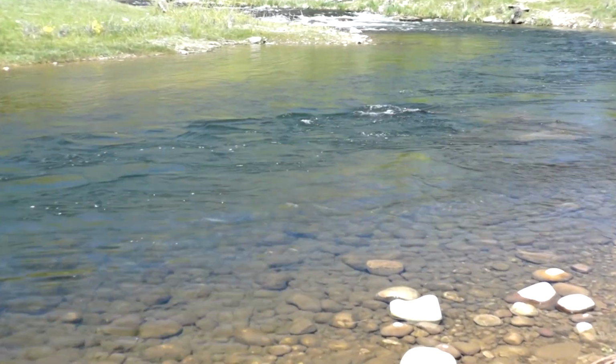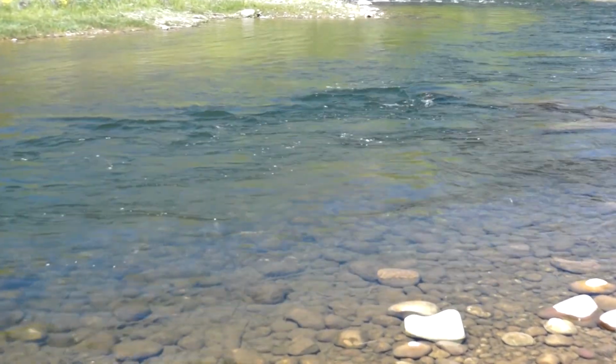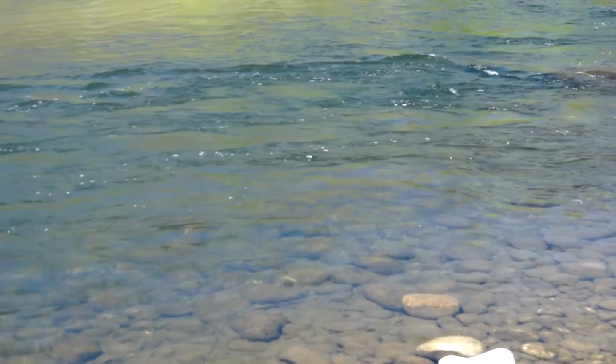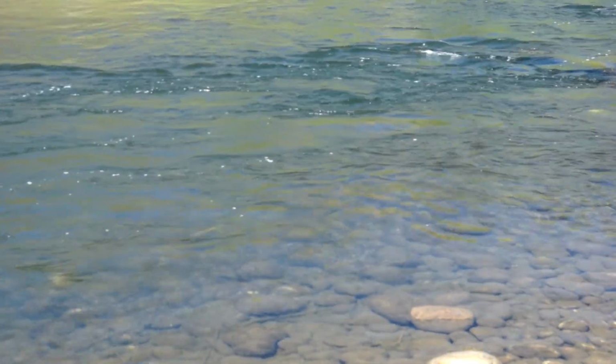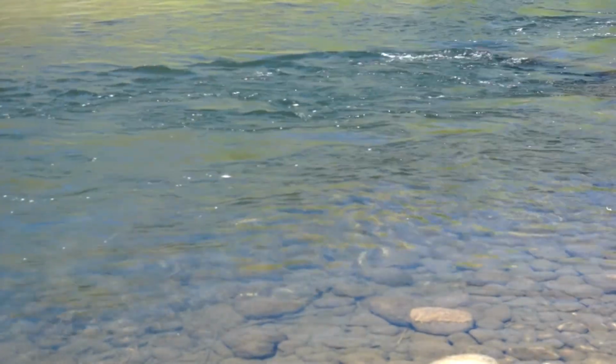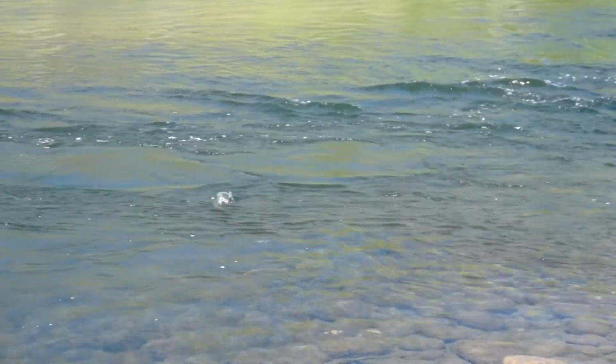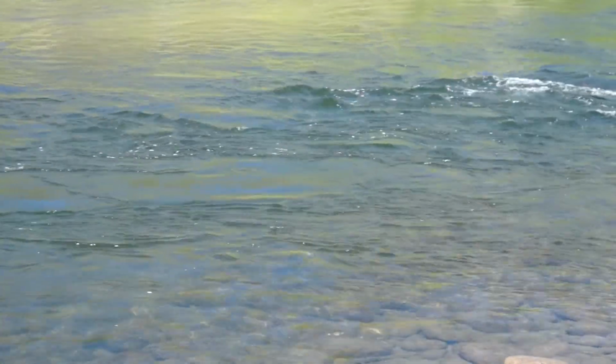Now a different situation is a nice sunny day with the sun behind you. And if you approach carefully with the sun behind you and don't put a shadow on the water and have polarized glasses, you can see the fish rising. And these fish are rising similar to the ones we saw before, but you can see the fish here. You notice they're not making a big disturbance. They're coming up and taking small insects off the top.